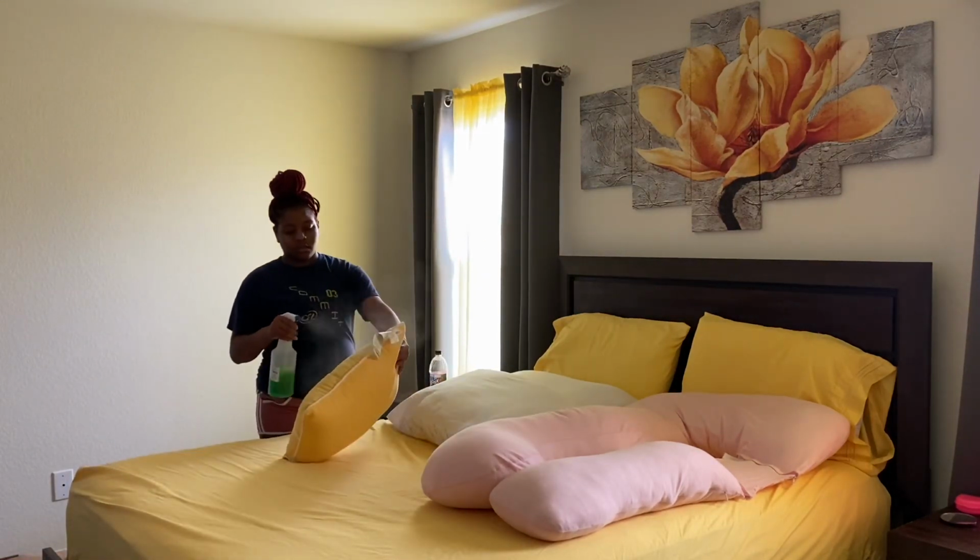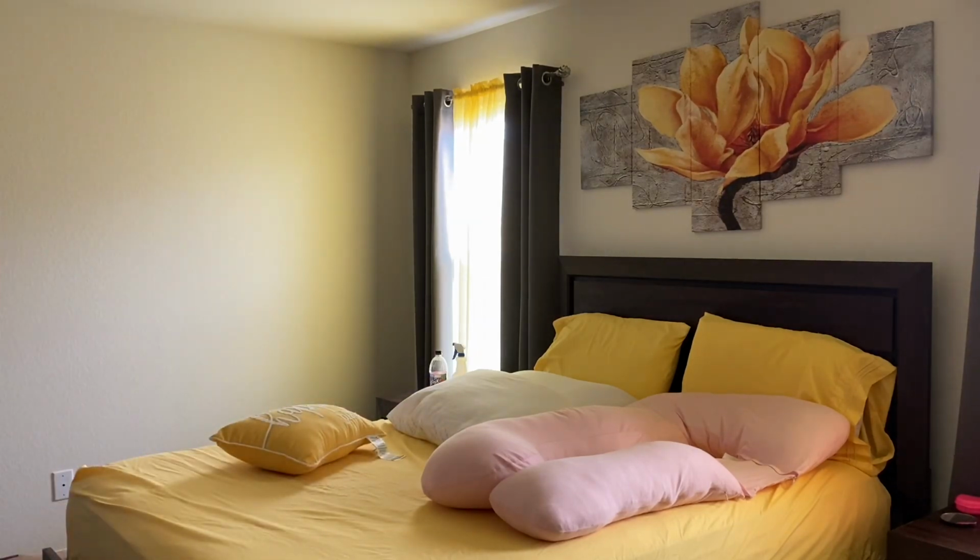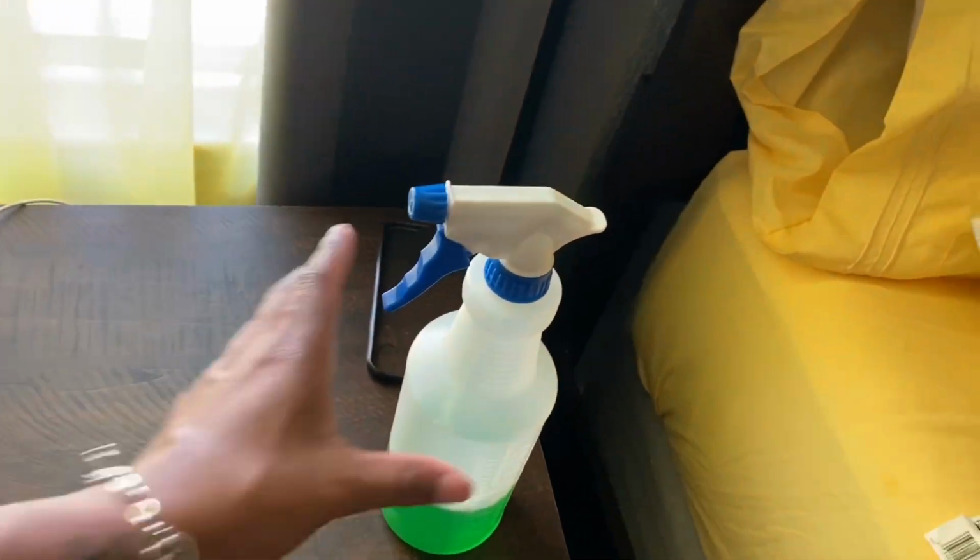So with that same spray, I also spray our decorative pillows, and now I'm just gathering any drinks or anything that doesn't belong in the room, and that's about it.